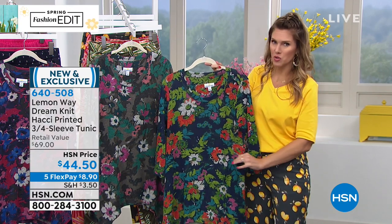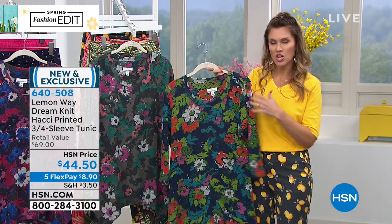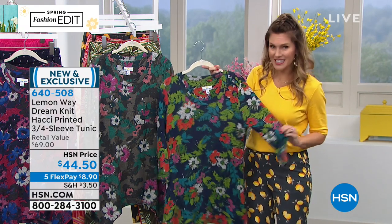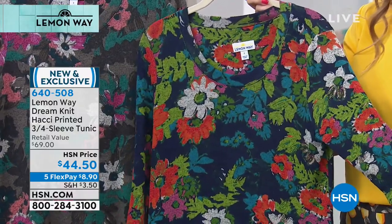This is also a great transitional piece because you get a chance to try Lemon Way right now. You're going to pair this over to whatever you have. You could put a blazer over this. You could add a scarf. You could add a vest. You could add a hat. You could easily put maybe even a bigger, chunkier sweater over this in a solid color and just play with the fact that you have prints in your wardrobe.